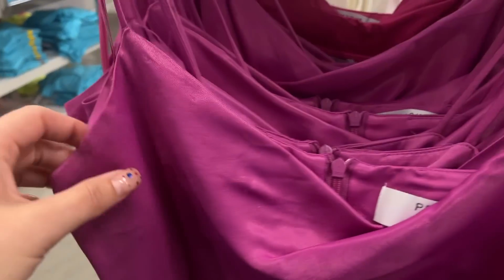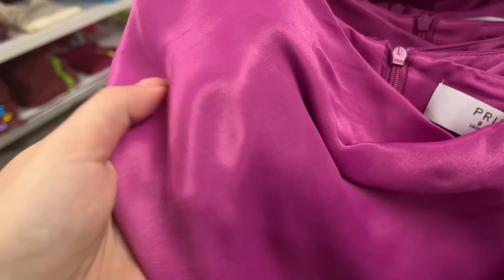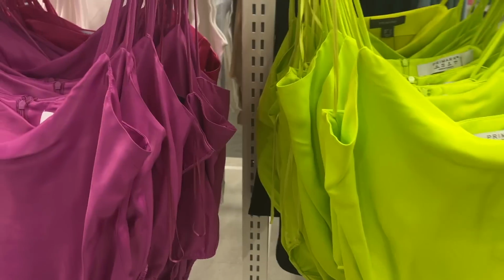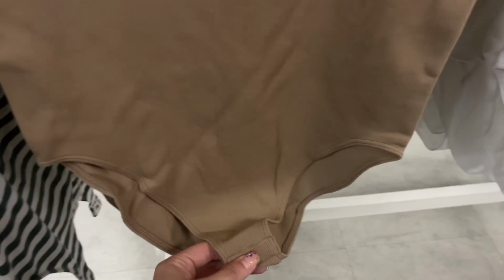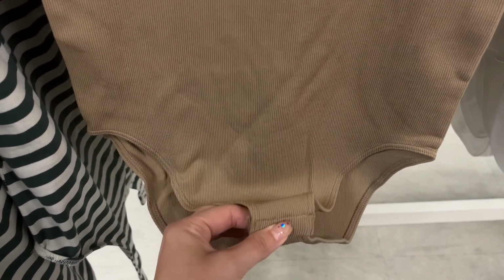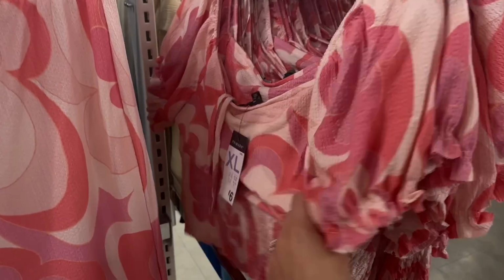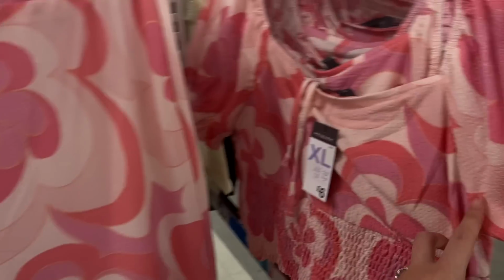Oh, it's like a wet look fabric. These are bodysuits. If you know me at all, you will know this is my issue with a bodysuit. I was really excited for a second because I saw that seam and thought, oh my God, it's got no press studs, but it still does. I think I tried this top on in a different colourway. It's actually quite flattering, and then they've got matching trousers.